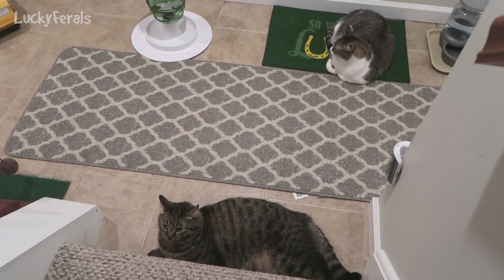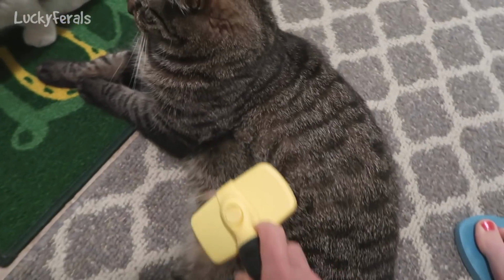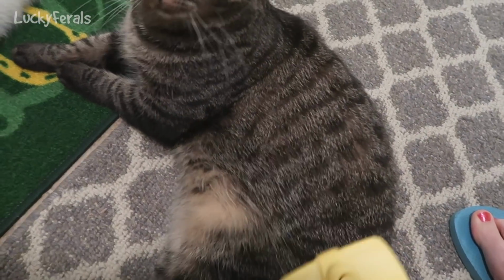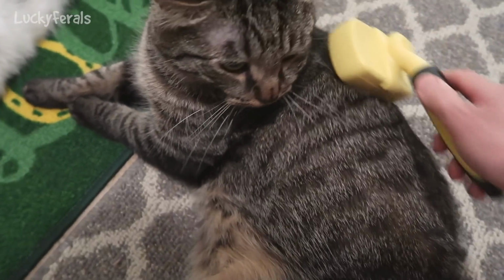Okay, so I'm just about to feed the cats downstairs, and first I want to brush them. And if there's a lot of noise in the background, it is the washing machine that's on.